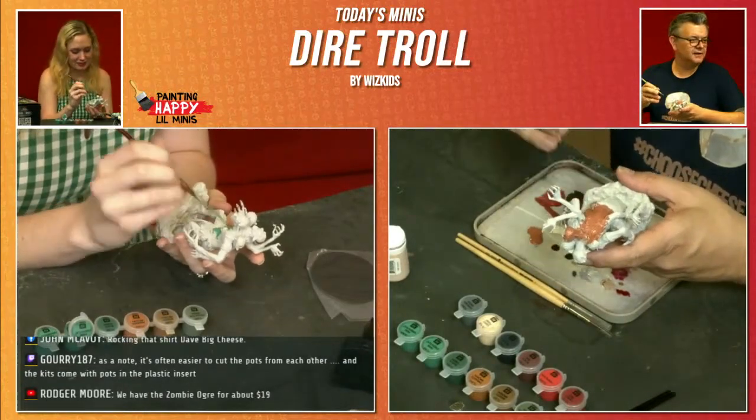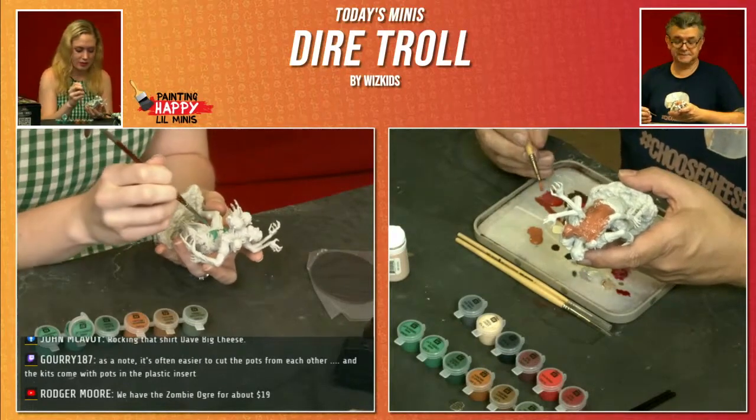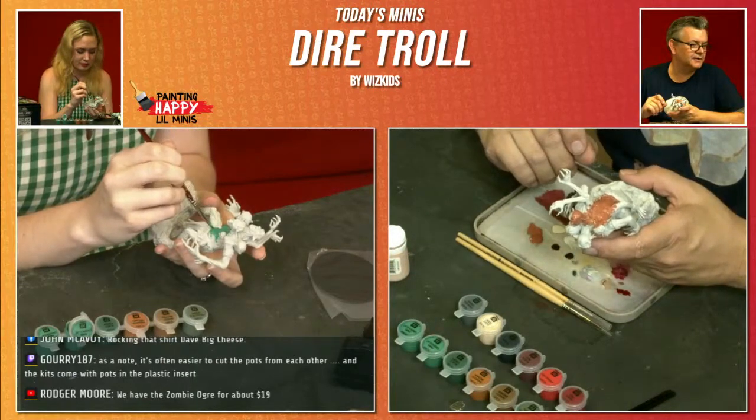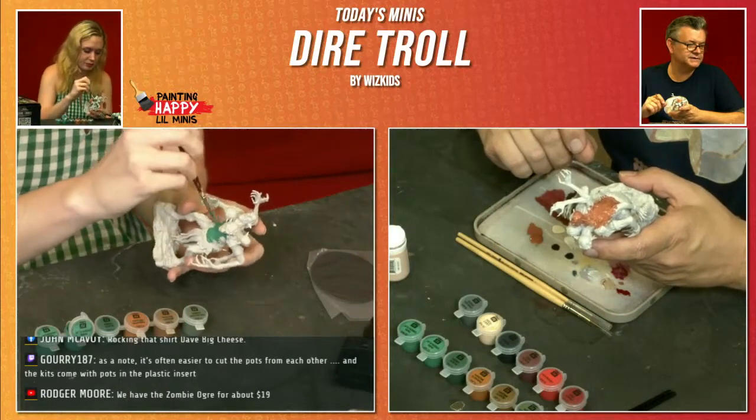So that's cool. Someone was asking how much. It's around $20. Around $20? Okay, yeah. So I was just saying somebody was asking how much. There we go. So Roger Moore was saying they have the zombie ogre kit for about $20.